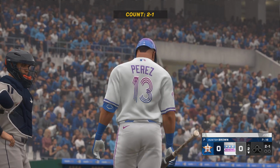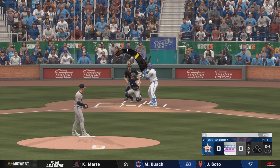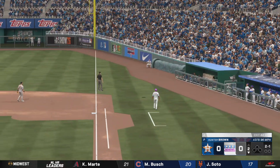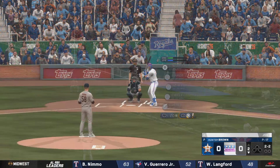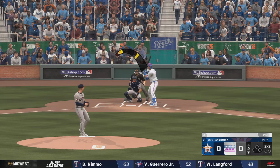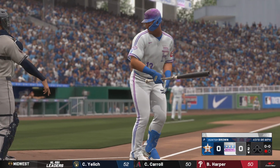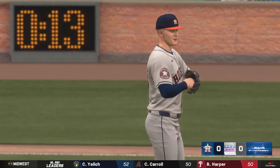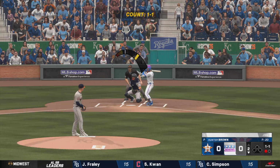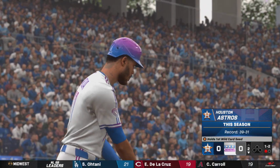Back here in Kansas City, bottom of the inning, Salvador Perez steps in for the Royals. 2-1 now. Fouled off. He was late. Had a swing and a miss. Beat him with a fastball. Here's the third baseman, Michael Garcia. Going to count 1 and 2.